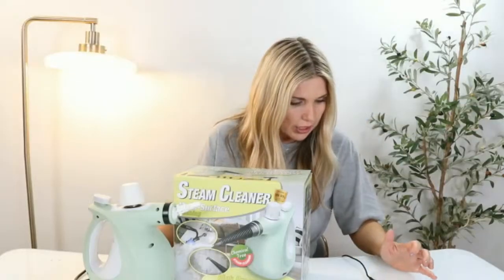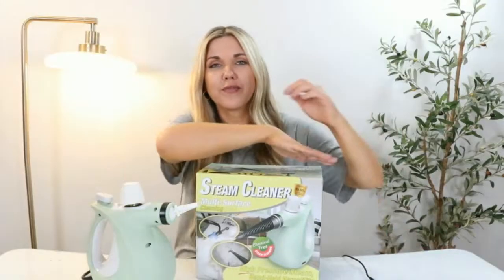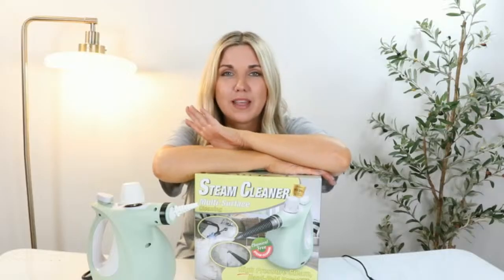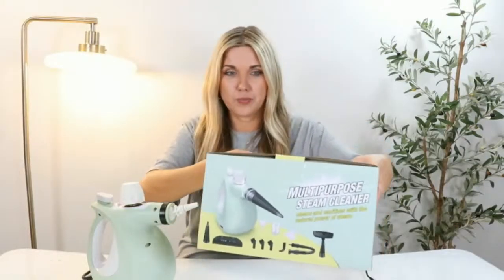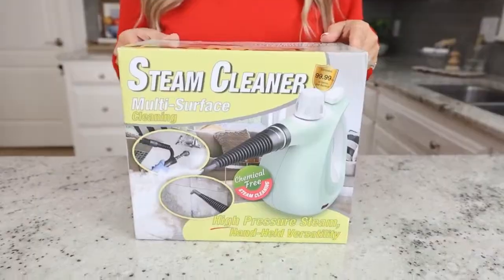Now, if you guys are needing a steam cleaner, I want to show you this next one. It is one of the more affordable steam cleaners that I have found here on Amazon. I was looking at them and I was noticing they were around $100, and I did not want to spend that on a steam cleaner. So I bought this one, and I will tell you, this one has a ton of different attachments, really almost too much for me, but it's a way that you can clean without all the chemicals. All you do is fill this up with water and you clean with steam.